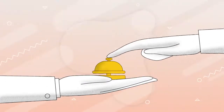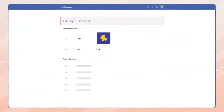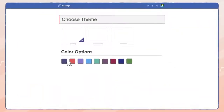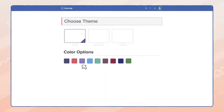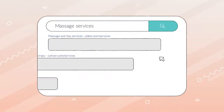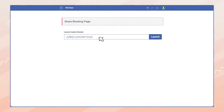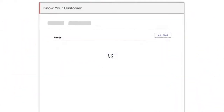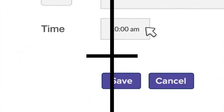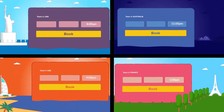When you're offering a service, your booking page needs to have a personality, and Zoho Bookings has a repository of beautifully designed themes that you can put to use to give your customers the best booking experience. Your branding and SEO efforts can be more fruitful with a custom domain name that adds credibility and authority to your booking page. You can ask for details from your prospects and collect payments in advance if you're looking for a higher quality appointment. The auto time zone conversion ensures that your international clients are not confused.